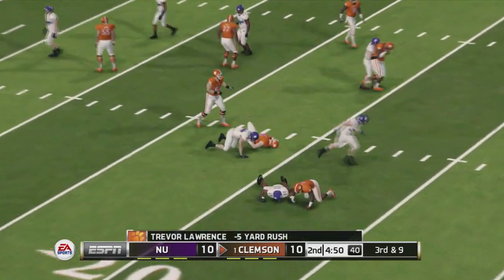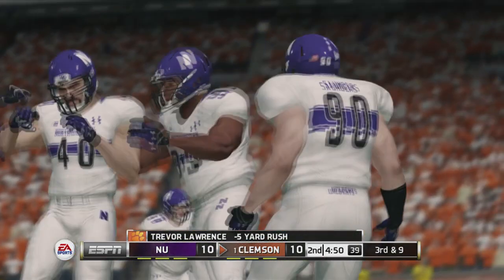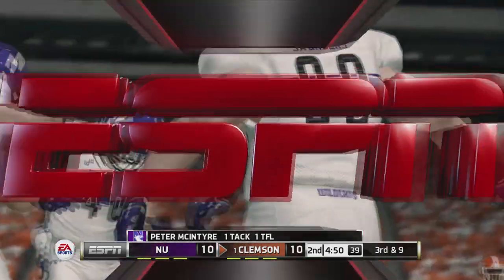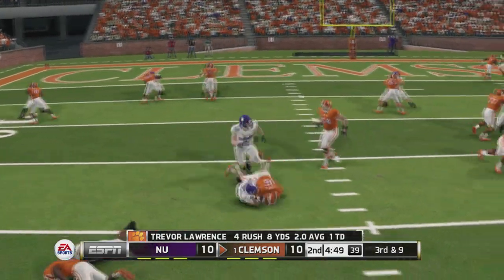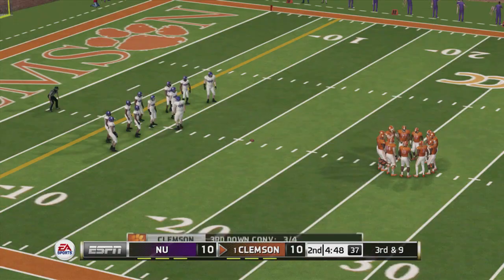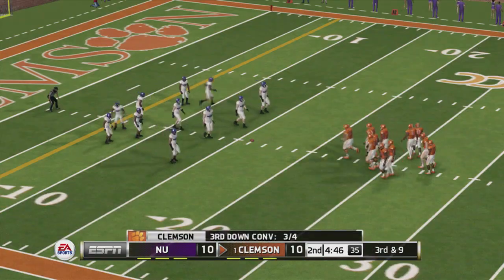They bring him down in the backfield. Loss of five on the play. Third down. And once again, they'll come to the line trying to convert on third down.